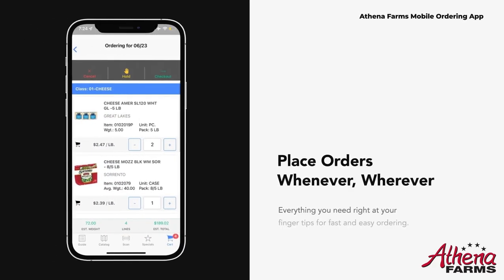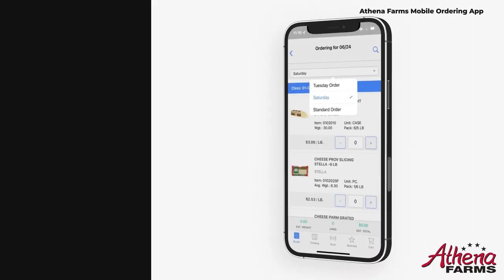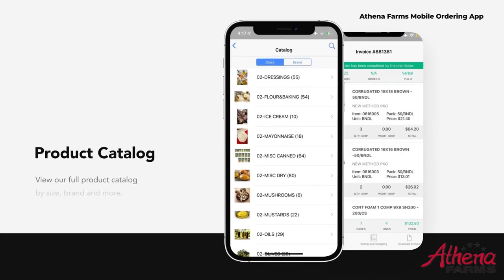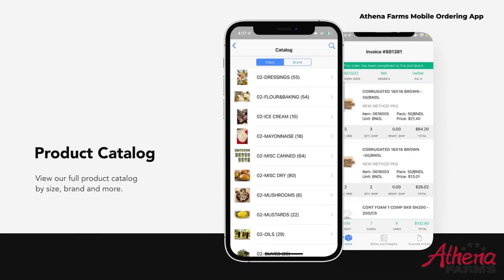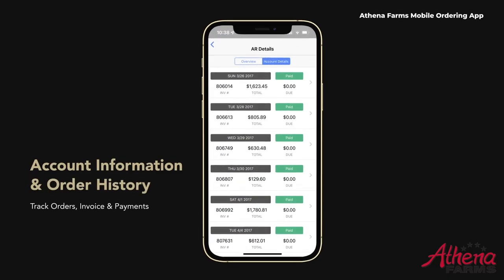Place orders whenever, wherever with Athena's online ordering app. Our fully mobile experience features thousands of items easily searchable by category. Scroll through to see pack size, brand, and images of each item. We'll even help you track your purchase history and introduce you to new items.